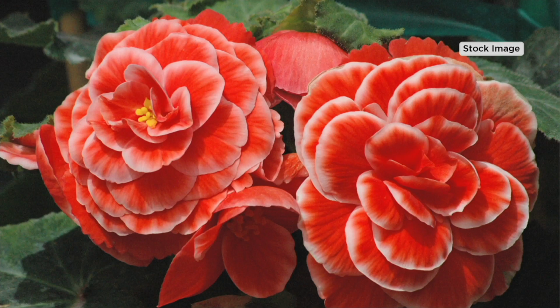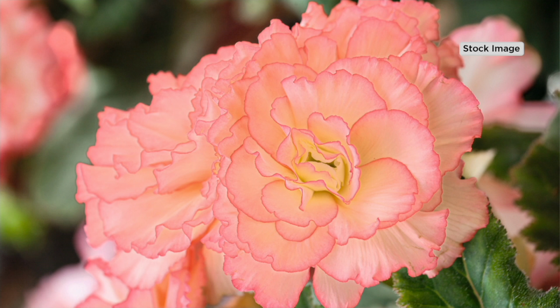Cool begonia. So these giant Picotee begonias, they have a really great story with them. So I'm going to let you tell us that story, Derek, but this is new this month.